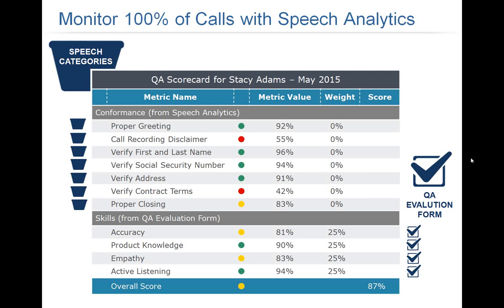Is that going to be perfect? If you go listen to those calls that didn't have the call recording disclaimer, you might find some that did have it. You're going to find a heck of a lot that don't, and that's all you need typically. You need 2 to 3 examples, sometimes only one, of something the agent was supposed to do and didn't do. And so supervisors can quickly see this, drill down to the call, and play those calls back with the agent for coaching very quickly, without waiting till the end of the week or end of the month.